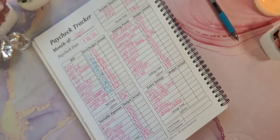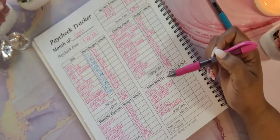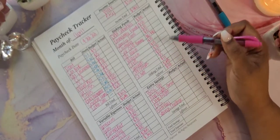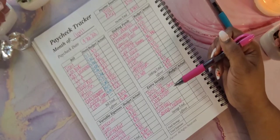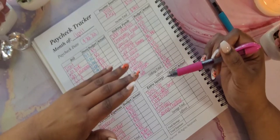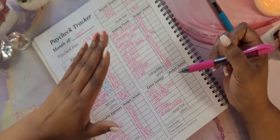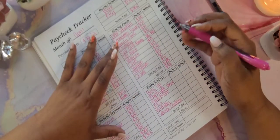Carson is a new envelope. Carson is my bonus grandbaby, and I decided to start an envelope for him. He is only 11 months at the time, but I just wanted to get something going for him, so we will start this envelope this month as well.